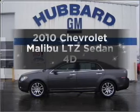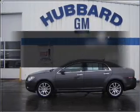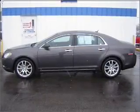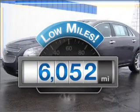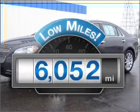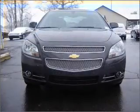Check out this 2010 Chevrolet Malibu. Find everything you want in a ride under one roof with this vehicle. Get more for your money with this vehicle that features low mileage and dependability. You will appreciate the safety feature of anti-lock brakes.